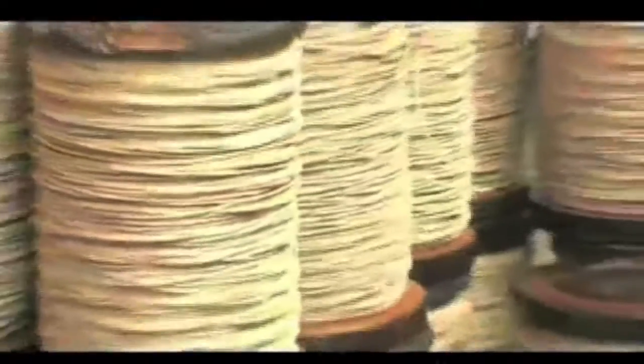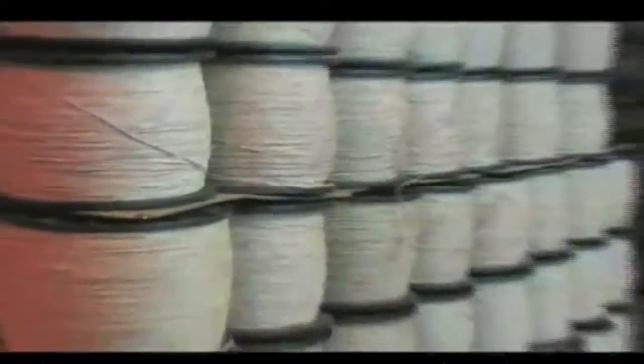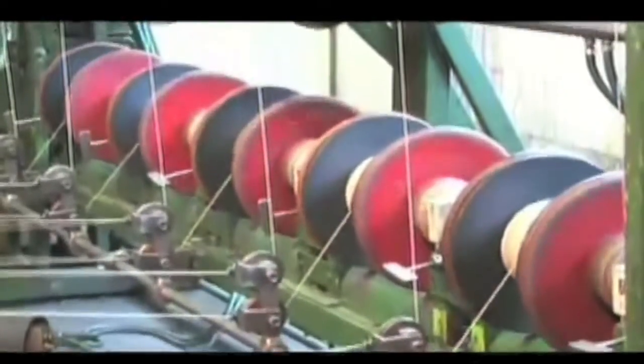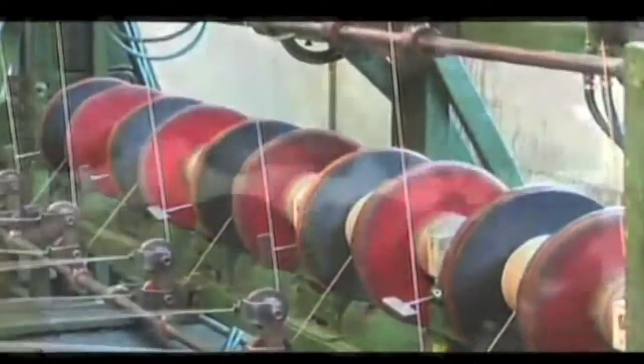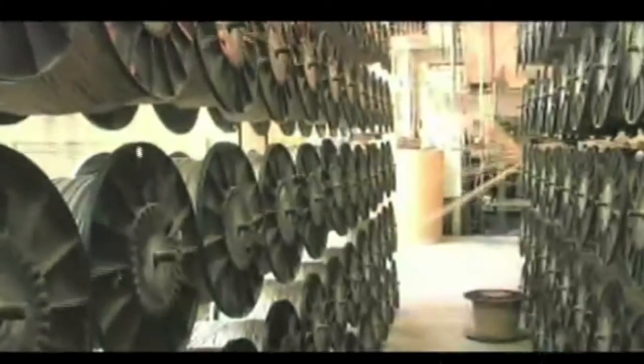The cord is then rewound from the small spools to these large ones that then will be used by the loom itself. Each roll is loaded onto a number of racks that feed each loom. The loom draws cord from every roll simultaneously to weave the wicker fabric.